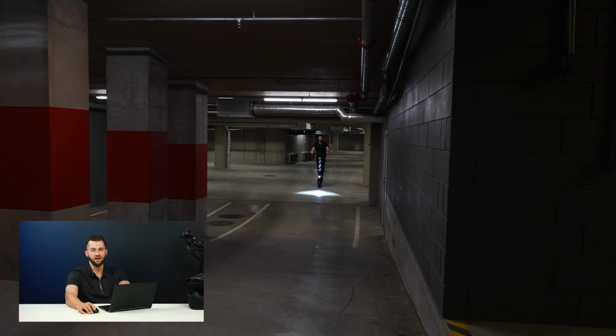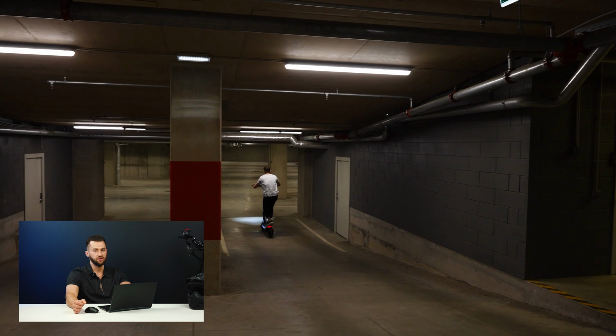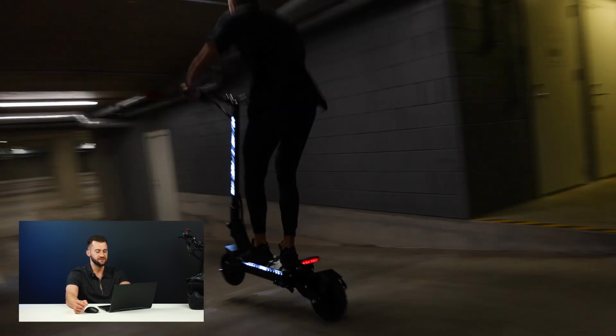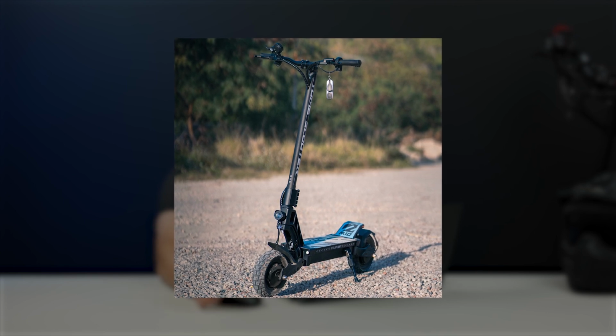What's more, the overall build quality is great. The scooter feels super solid. There is no stand wobble at all. The folding system is one of the best we have ever seen. Let's sum it up, the Yume M10 offers a lot of features that can only be seen on expensive scooters. We're surprised they managed to put all these extras in an affordable package.